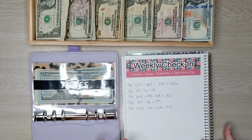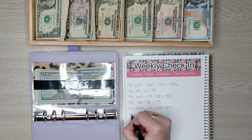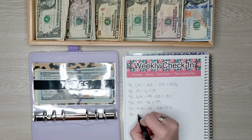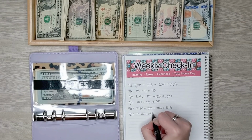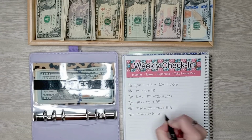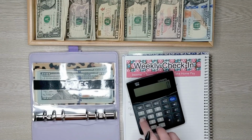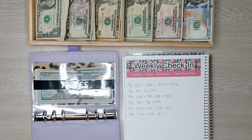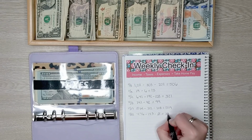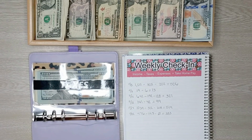Okay, this is the fun part. This is where we get to calculate how much I get to take home for take-home pay from that check. So November 22nd, the check was $476. We took out $143 for taxes, and we did not take out anything for expenses. So all together, let's see what that would be. $333. So we get $333 for take-home pay. I budgeted $250, so we are above budget.